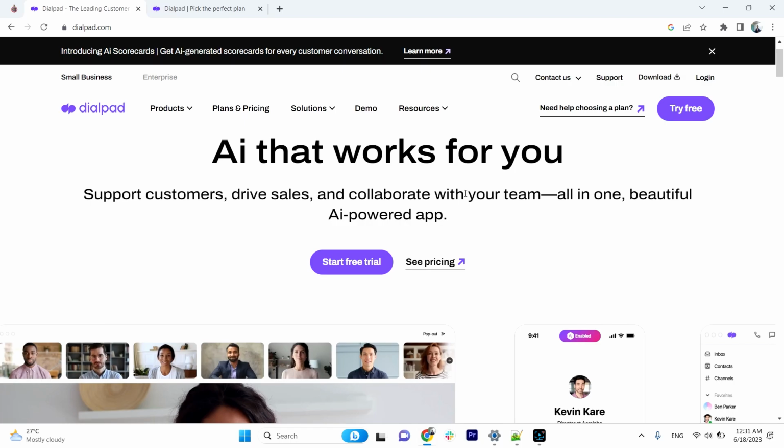As a special bonus to our dedicated viewers, we have an impressive VoIP that is Dialpad. The best feature of Dialpad is that it is a top-notch communication solution designed specifically for small businesses. So let's dive in and explore the key features that make Dialpad VoIP a game changer. First on our list is Dialpad's seamless integration.